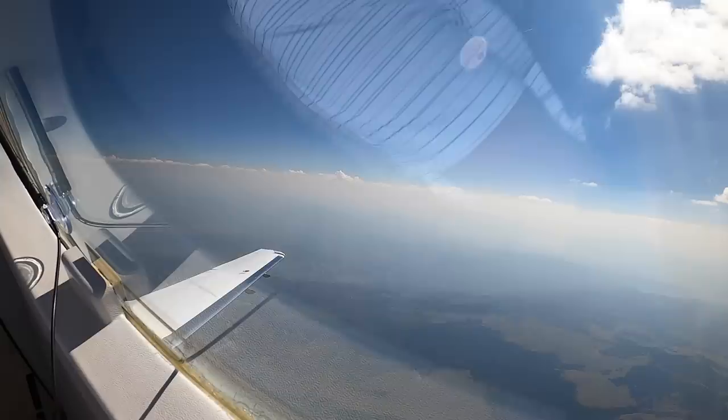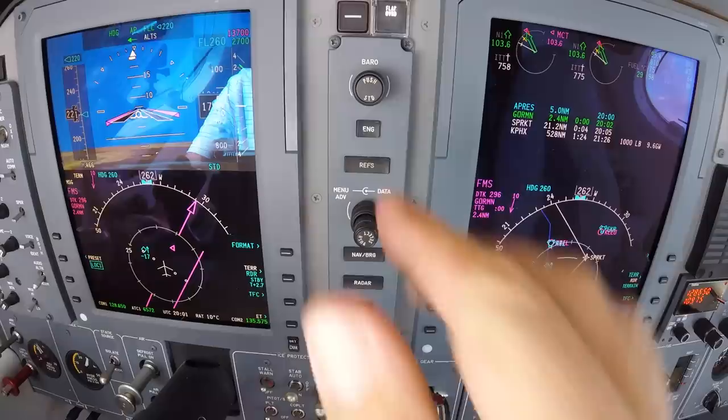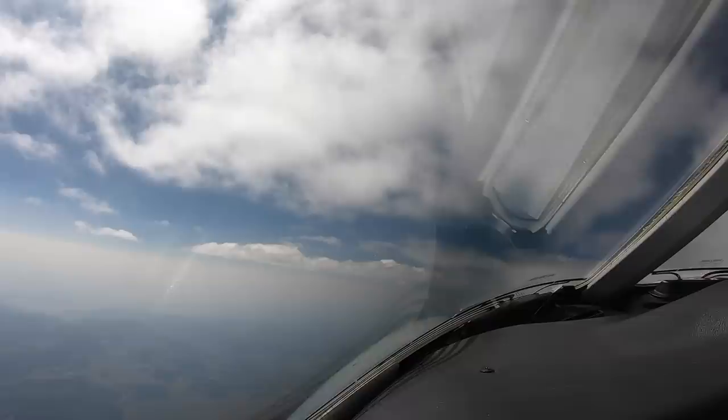Coming through 18,000 feet, set the altimeter to 29.92 standard, and run my climb check, so we can make sure the cabin is pressurizing. A little bumpy at the moment.